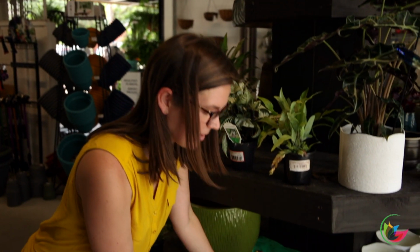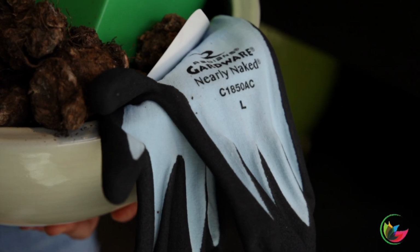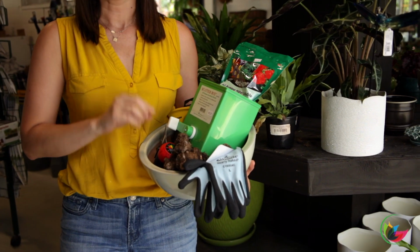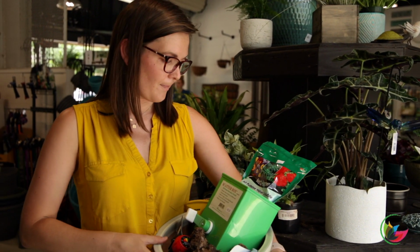One is a gift basket full of items for your dad, who's the work-in-the-yard dad. We all know this dad. He needs gloves. He needs some bulbs. I love this timer. You guys, having a timer for your garden or for your hose makes life so much easier, especially if you're gonna go on vacation or go away for the day. That way you know that through a drought or anything, you're not gonna forget to water the plants, which is a money saver, honestly, overall.